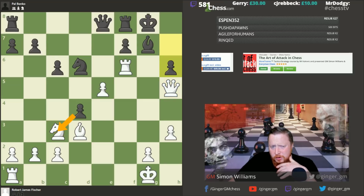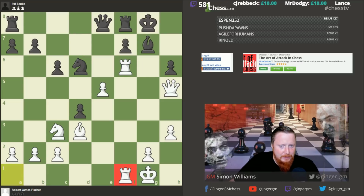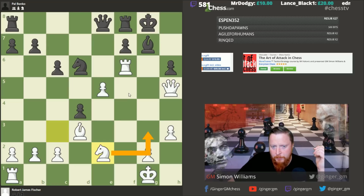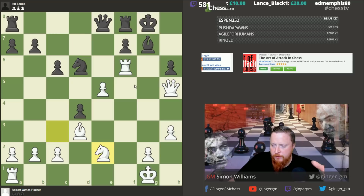Well, I don't really want to allow my opponent to take my knight. I could bring this one in, but what am I threatening? I'm not actually threatening anything here. So a better move is just knight e2, because this knight is going to slowly come towards our opponent's king and be the final killer, and black can't do anything.